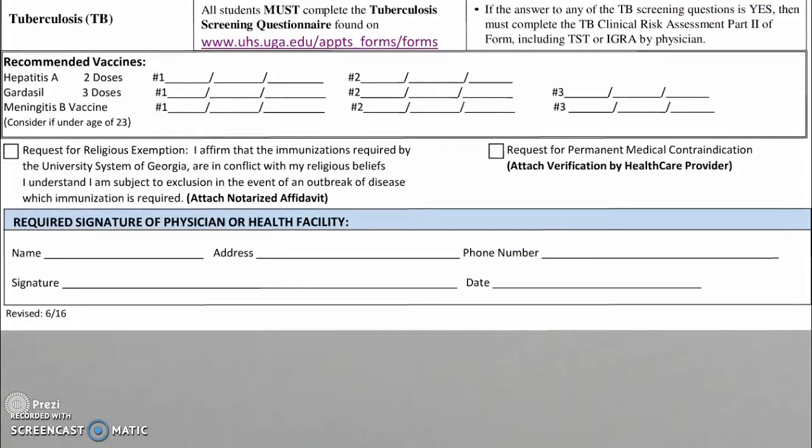Students can request exemption from taking 1 or more immunization shots under 2 situations. First, if the health immunization shots required by the university are in conflict with their religious beliefs, and second, if you have allergies to the shots, in which case you are going to need a permanent medical contraindication letter.